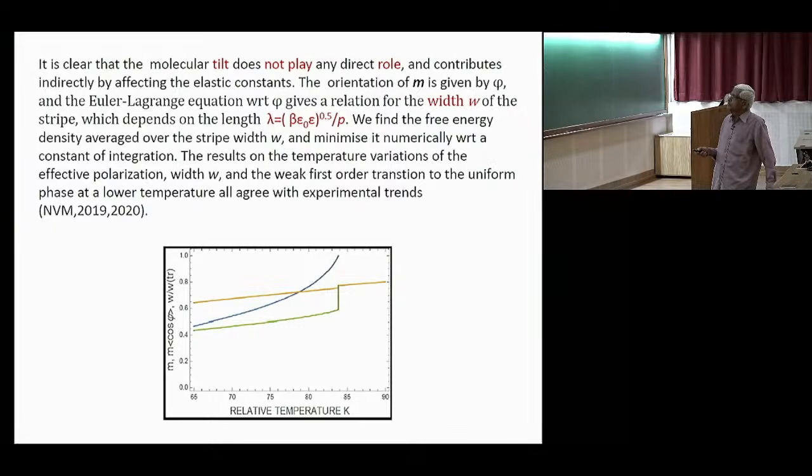See, basically the polarization that is measured in the stripe phase is much lower than that measured in the uniform phase. In fact, there is a first order transition, a very weak first order transition, between these two because the order parameter m itself jumps. A very small jump, but nevertheless a jump. And then the stripe width itself increases as you approach the transition point. All this agreed very well with the experiment. But now there was no tilt needed.